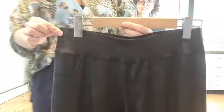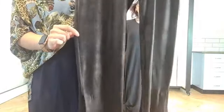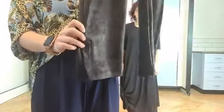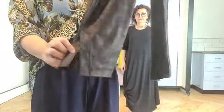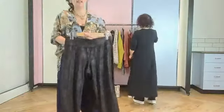So very stretchy. I'm just going to show you up close. It's got a little fake pocket. This is almost the pant you want if you want to wear a legging but not a tight legging. And then it's got these cute little split hem details. So it's not tight. It's fairly straight in the leg.